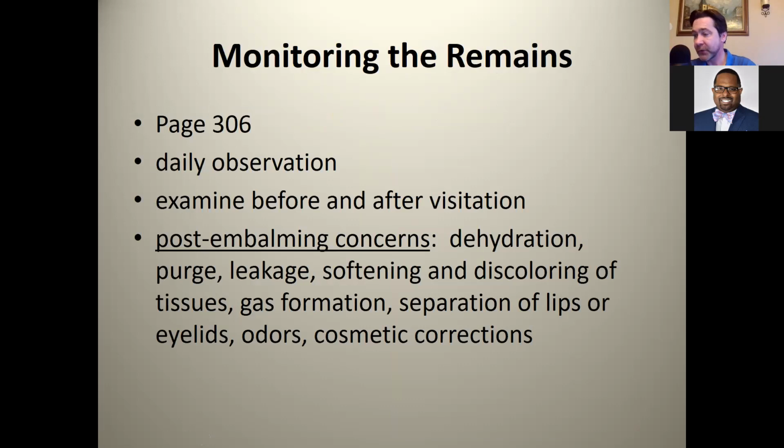All right, so monitoring the remains. You receive a decedent, you embalm them. The funeral's not going to be for 2 weeks. You don't just put them in a corner and go, well, we did the prep, I'll check them in 13 days. No, you want to check them on a regular basis. You want to make sure they're not dehydrating, there's no leakage of some sort, and that they're in decent shape as you move forward.